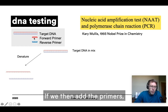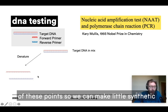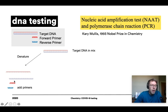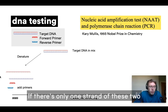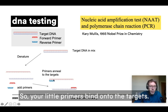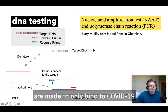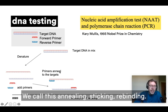If we then add the primers, the synthetic sequences we made, we know this sequence, we know the codes of these points, so we can make little synthetic pieces. We add those into this mix. Once you start to cool it down, the DNA will then rebind to itself. If there's only one strand of these two and millions of these, the chances are these are going to bind before that does. So your little primers bind onto the targets. They only bind to the exact sequence they're matched to. So these primers are made to only bind to COVID-19 DNA sequence. We call this annealing, sticking, rebinding.